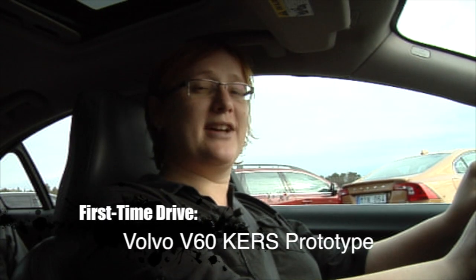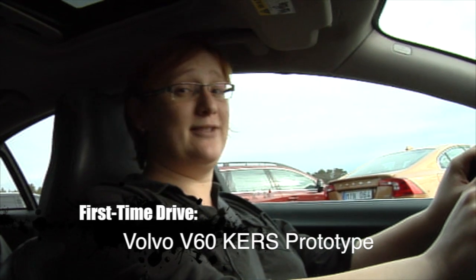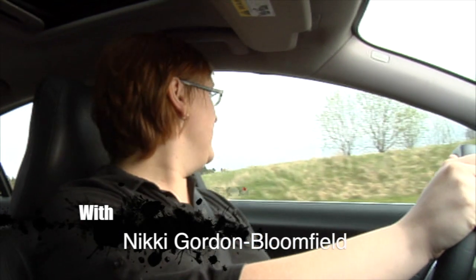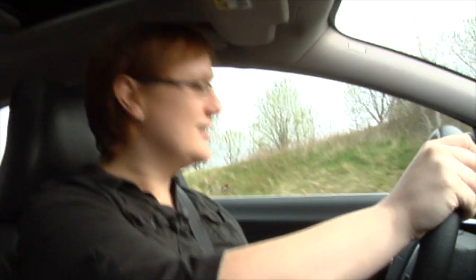KERS, or Kinetic Energy Recovery System, has been around in F1 for some time. Now let's see what it's like in a regular saloon. I'm here in Sweden test driving a Volvo prototype. It's one of a kind, Volvo's told me very gingerly. It's an S60 sedan with a KERS system strapped in the boot.